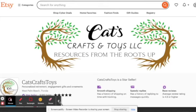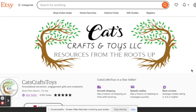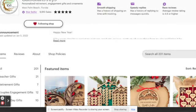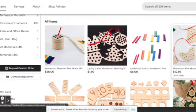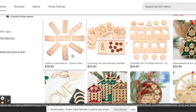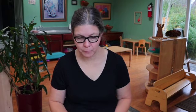And finally, I want to recommend Cats, Crafts, and Toys. They have the most beautiful wooden toys. They also have ornaments and other items that you might be interested in this time of year. But I've bought lacing cards from them, wooden lacing cards, which are kind of hard to find. Most of them are plastic if you're looking on Amazon or whatever, but for Small Business Saturday, we're not, right?